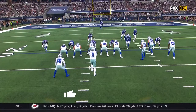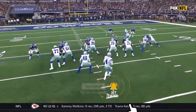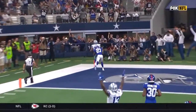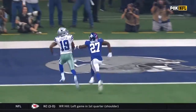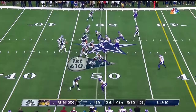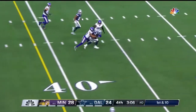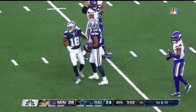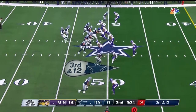Dak uses hard count. He recognizes that the Giants are coming, and he knows he's got one-on-one on the outside with Amari Cooper, as good a route runner as there is in all of football, against the rookie, DeAndre Baker. Here comes the blitz. Prescott hangs in there. Fires, caught. Cooper to the 30-yard line. Makes it third down and 12.